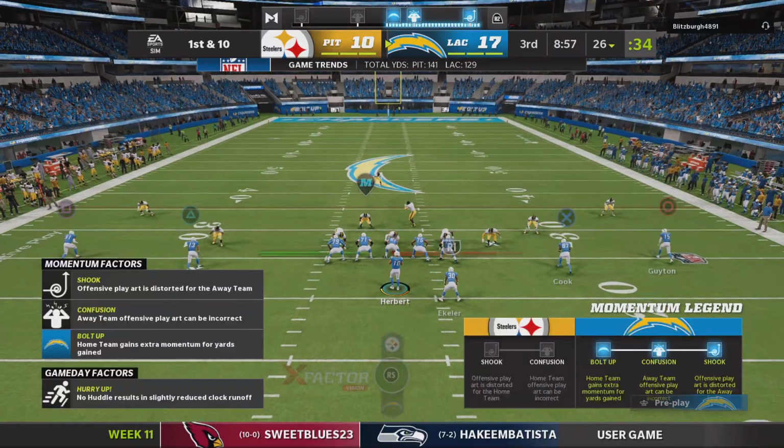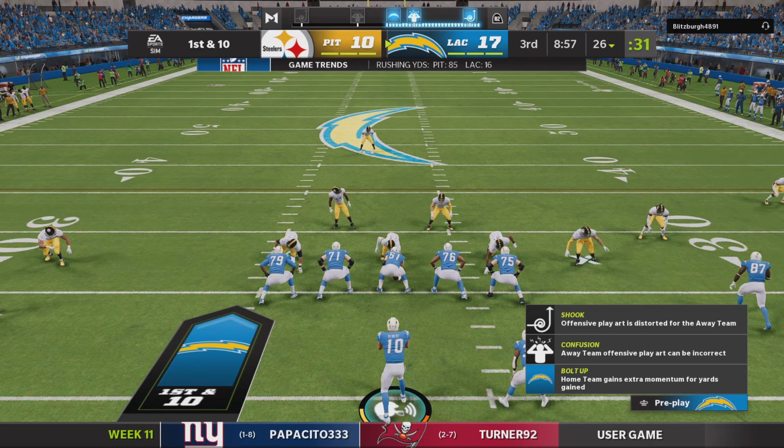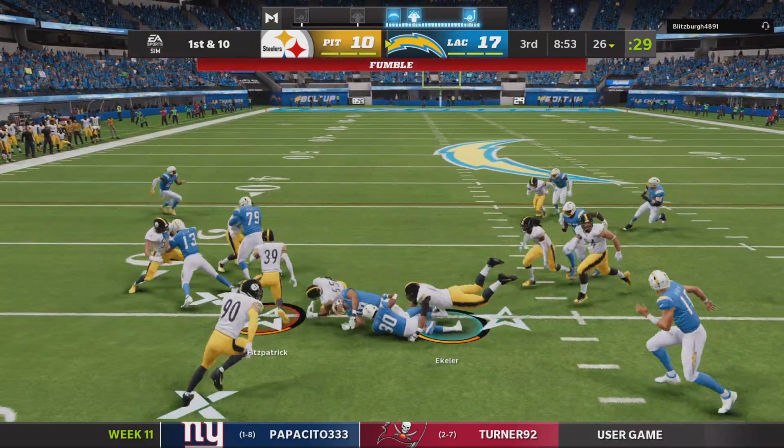The Charger drive about to get going. And Charles, they've got the lead. Put your coaching hat on here now. What's the game plan for the second half? I think getting the running game going a little bit more. And hit behind the line.